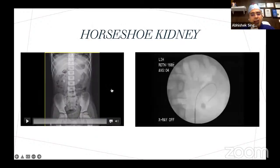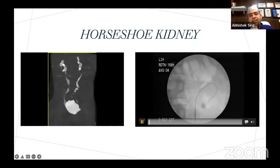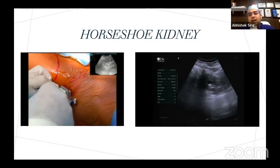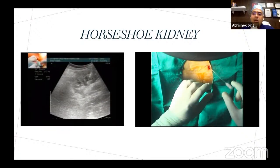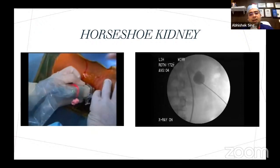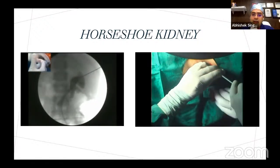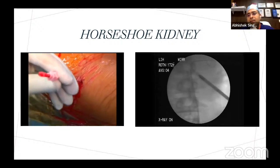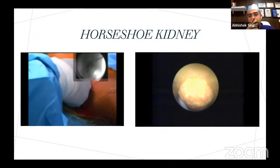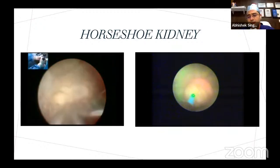Going ahead, there can be another anomalous situation like a horseshoe kidney. Though fluoroscopically, it is extremely straightforward to get an upper calyceal puncture, if you use an ultrasound, your confidence to puncture an anomalous kidney would be further enhanced, I would say. Here you can clearly see the upper pole was punctured on the left side of the screen, and there was nothing intervening between the parenchyma and the skin. Similarly, the situation was seen on the right side. So anomalous kidneys are definitely a situation where ultrasound may score over fluoroscopic punctures.